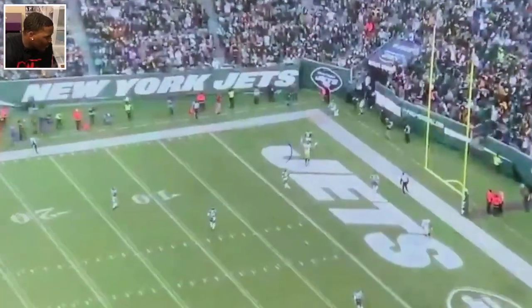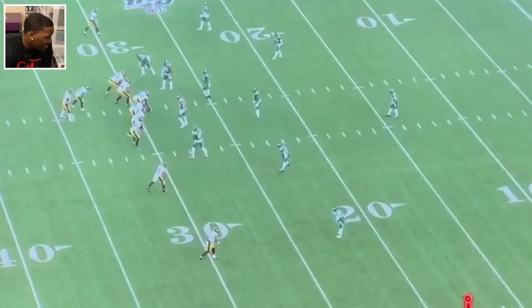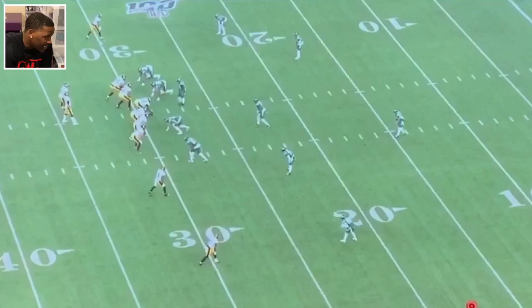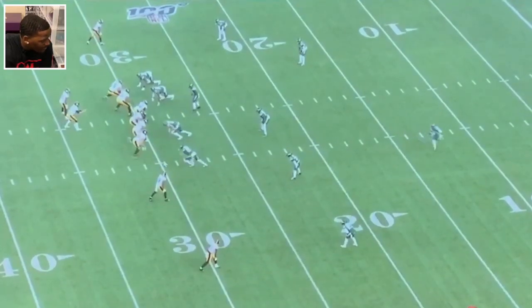But as a defender, you're always taught that you'd rather give up the short gain to Vance, or in this case, the 15-yard gain to Vance versus the touchdown to Diontae. But here it is once again at full speed.